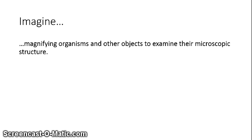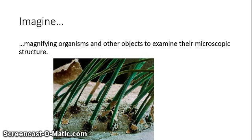If you were to take a living organism and magnify it, zoom in on certain parts of it to examine its microscopic structure, things that are very familiar to us start to look very different. This, for example, is a structure that you have on your body. This is an electron micrograph showing you your skin and eyelashes.